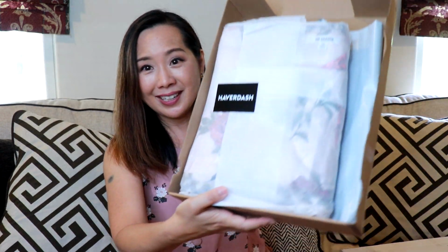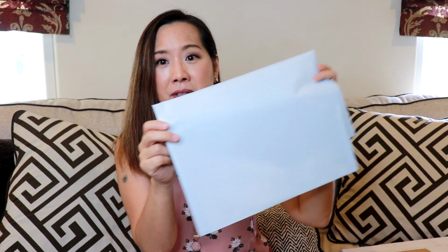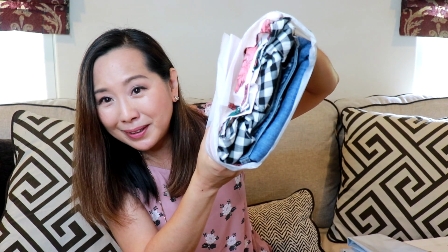But anyway, let's go ahead and see what I got. Okay, so here's what my box looks like inside. Everything is always nicely packaged. They do have a return mailer to send your items back after you're done wearing them, and it is USPS. Okay, and here's a peek at my bundle. It looks pretty cute, I think.